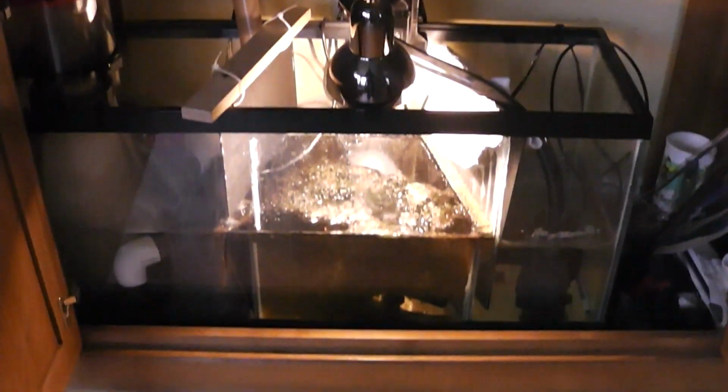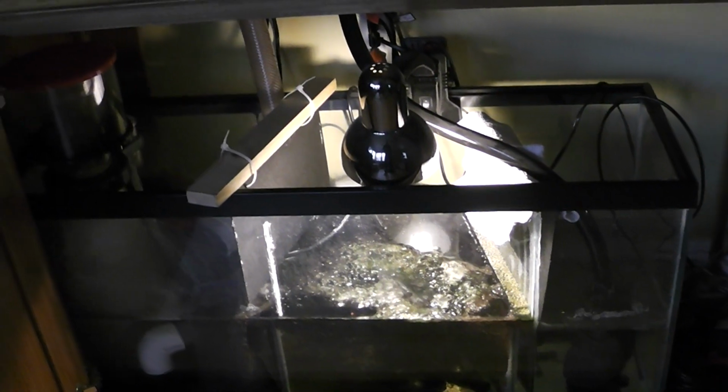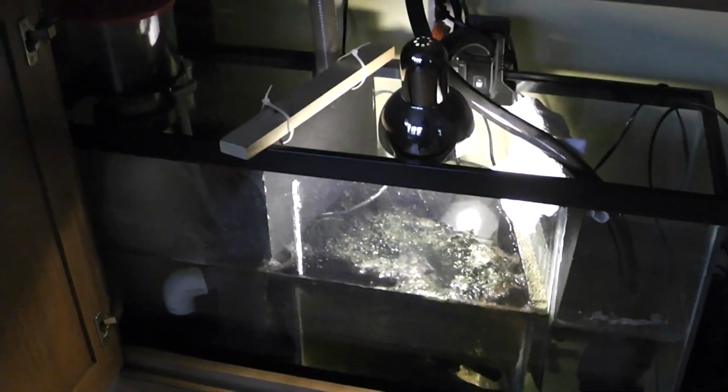Also with my refugium, if you can see from here, I have not harvested my Chaeto yet, because I don't know how often I should harvest it, but it's taken off. It's almost filling up that whole refugium area, which is good, I guess.